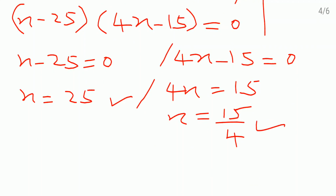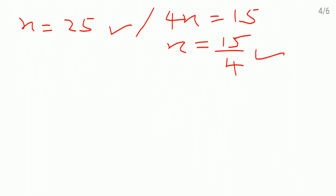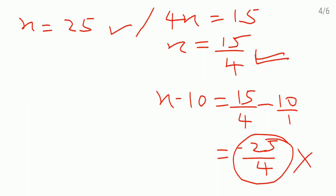As both the values are positive, we need to check it now. Here you see, if I say time taken by the smaller tap to fill the tank is 15 by 4, then for the larger tap it is x minus 10. So 15 by 4 minus 10, if I do, I get the answer as minus 25 by 4. I get the answer in negative, so it is invalid. Time will be negative. That is not the right one. Correct? So this value of x we are not going to consider. So what I will do here, I will write: time taken by the smaller tap is 25 hours.